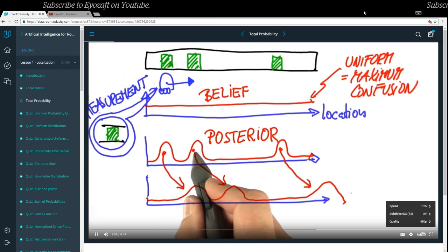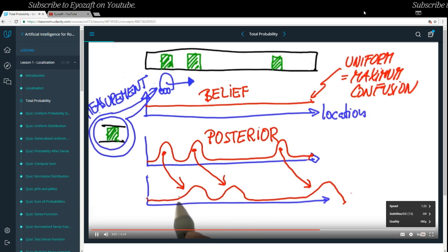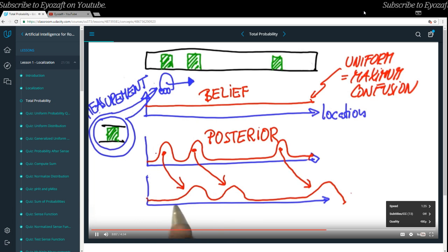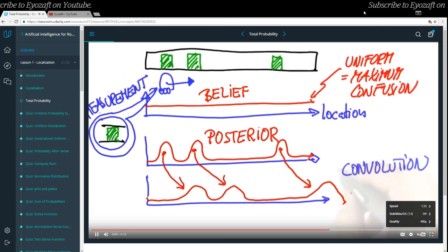Now, robot motion is somewhat uncertain. We can never be certain where the robot moved. So these things will be a little bit flatter than these guys over here. The process of moving those beliefs to the right side is technically called a convolution.